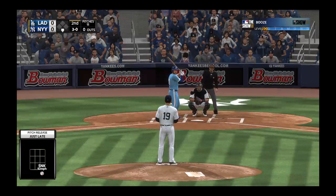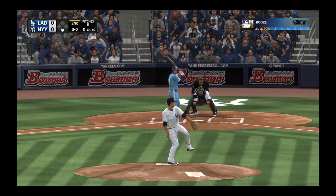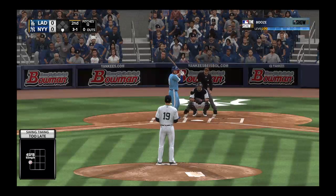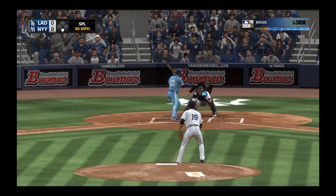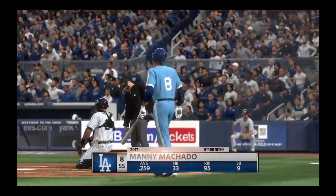3-0. In the on-deck circle is Manny Machado. He'll bat next. Let it rip that time. 3-0, but the fastball's by him. 3-1. And that misses for ball 4. So it's a leadoff walk here to start the second.